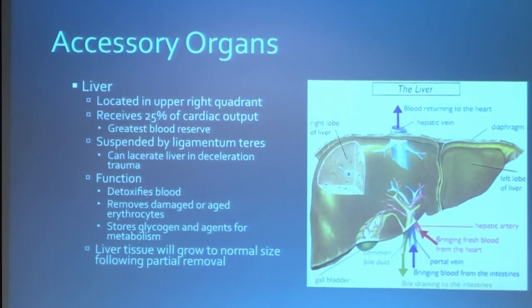It's suspended by the ligamentum teres, which is a remnant of the umbilical vein embryologically, and that can be torn and lacerate the liver because it's a fairly rigid suspension. It's like a wire, and the liver in deceleration injury can tear across the ligamentum teres.